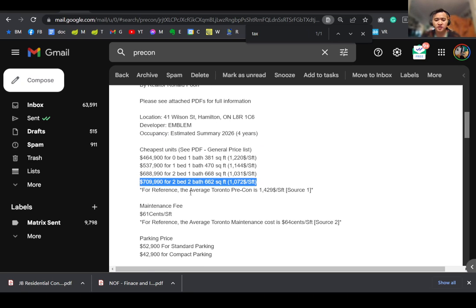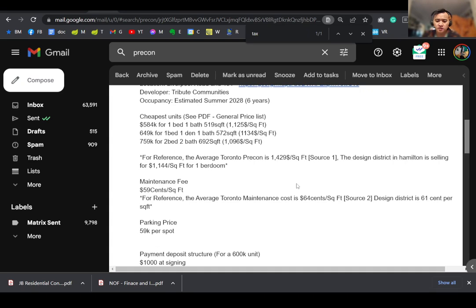So, number one, you're going to need cash for pre-construction. I'm going to talk about the pros and cons of pre-construction versus resale in another property. This one is purely about affordability. So basically, you just need to be able to afford the down payment structure.